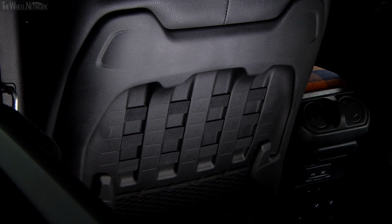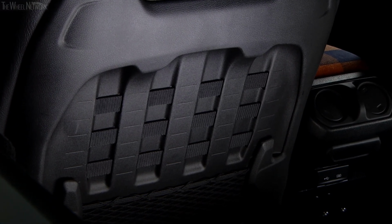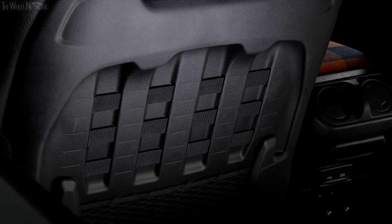Something else to note, on the seat backs, we have our Molle seat back panel, so it actually provides a little bit more storage, however the customer would like to use it. So as you can see, we had a lot of fun with these concepts. We love doing these, and we love showcasing the Mopar and Jeep Performance parts that are available to our customers.